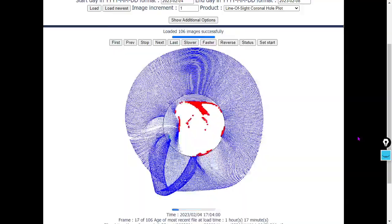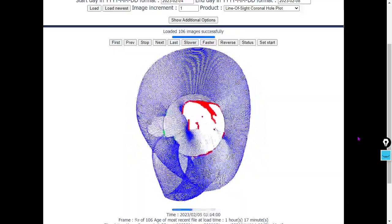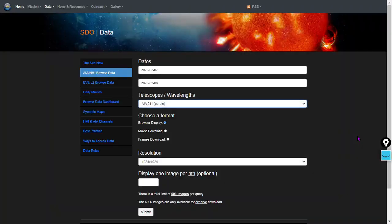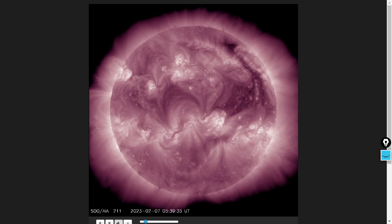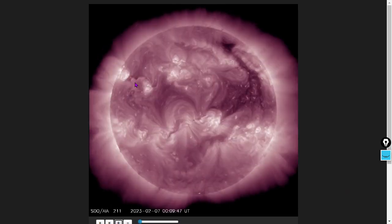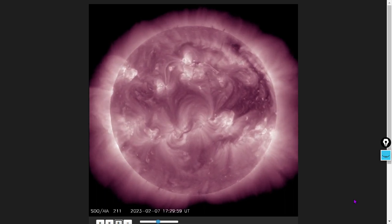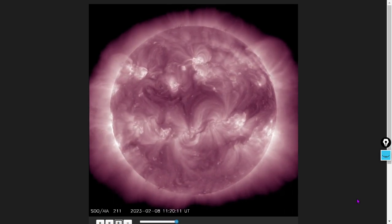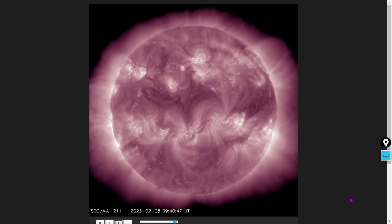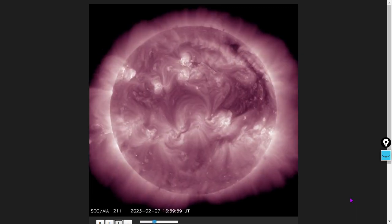Next, line of sight coronal hole plot. And these latest coronal holes rotating in are of North Pole orientation. Let's take a look at that from SDO 211 angstroms wavelength. So these coronal holes over here are North Pole oriented. They will become more well-defined in the coming days. Remember, folks, the corona is very bumpy, so it has a tendency to obscure coronal holes until they're a little bit more Earth-facing.